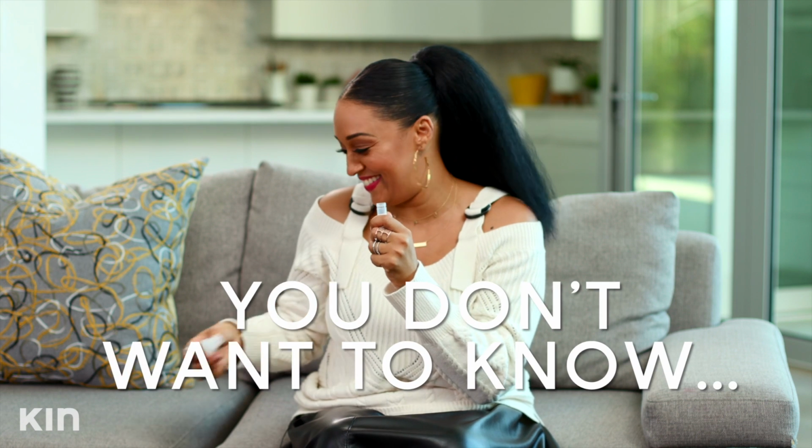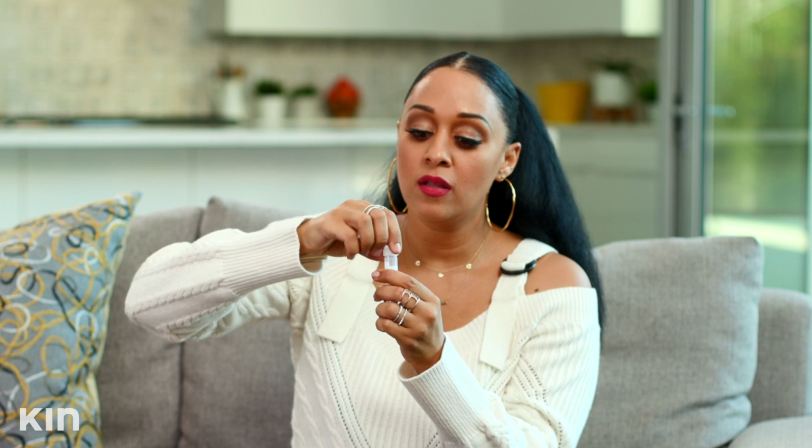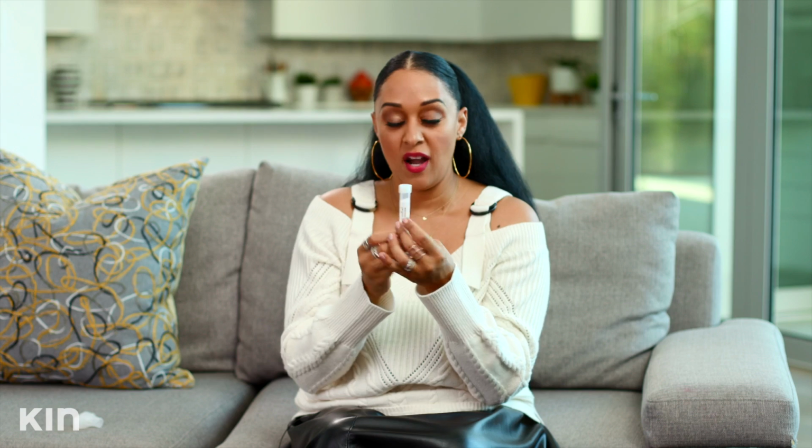Okay, do I shake it? Oh wow, yeah, look at that. And then I unscrew the top. There we go, this is relatively easy. What does that smell like? Okay, and then I'm just gonna screw this top on here.